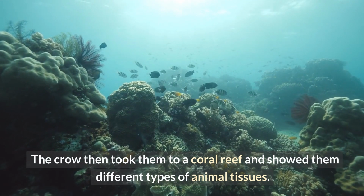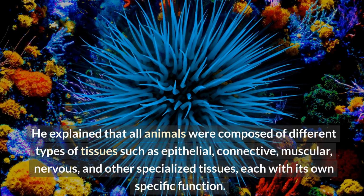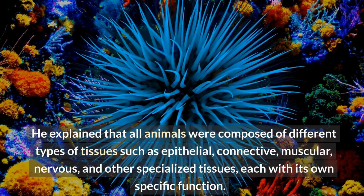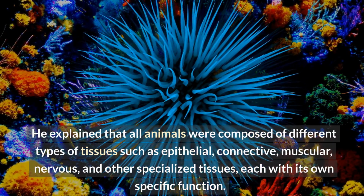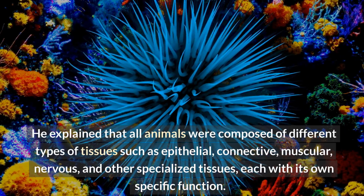The crow then took them to a coral reef and showed them different types of animal tissues. He explained that all animals were composed of different types of tissues such as epithelial, connective, muscular, nervous, and other specialized tissues, each with its own specific function.